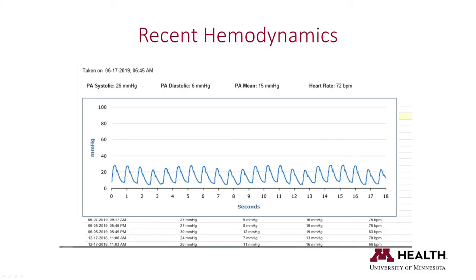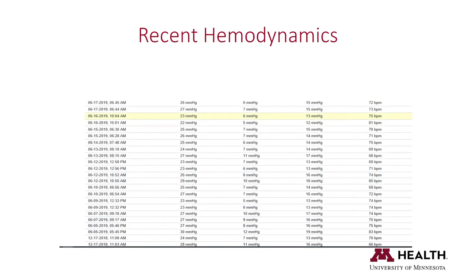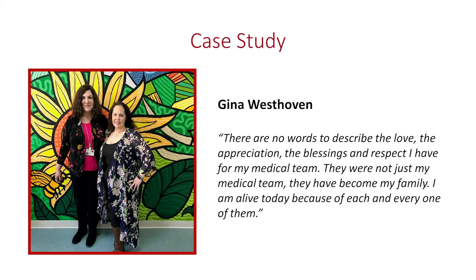And as you can see here, this is a snapshot of her CardioMEMS from just last week with a beautiful waveform. And look at those PA diastolic pressures in the single digits. Never happens. It's amazing. It's beautiful. And the best news that we have yet today is that our case study is an actual human being, and she's here with us tonight.